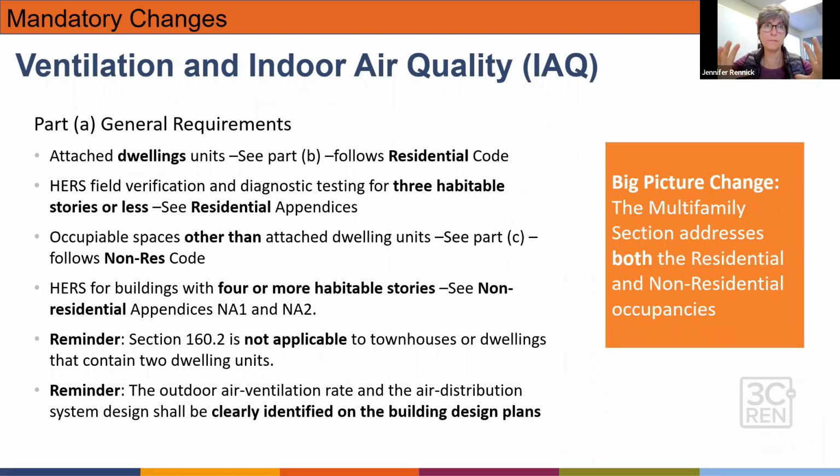So we've lumped multifamily all together so that it's easy, I think, for people to find what they need for multifamily, but we still have this bifurcation in the code that we had from previous codes, which is 3 habitable stories or less behave one way, and 4 habitable stories or more behave another way. And we'll see that pattern reflected as we work through this whole thing. So we're going to hit mostly on the highlights because in a way we're hitting non-res and res code all together, too much to cover in the time allotted. But hopefully I'll give you highlights of what you need to look for.